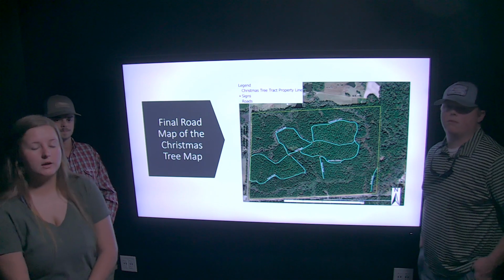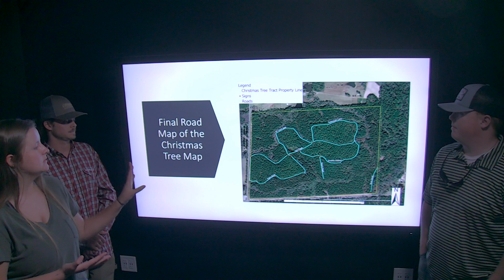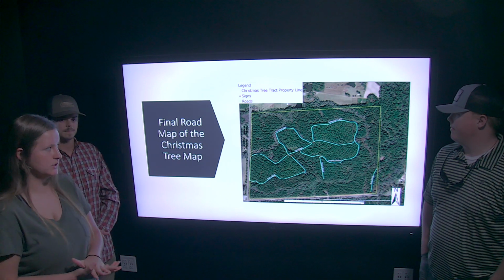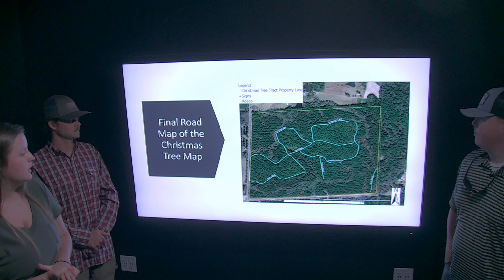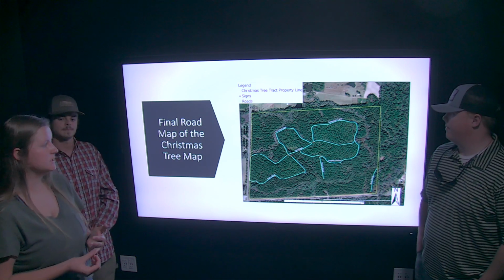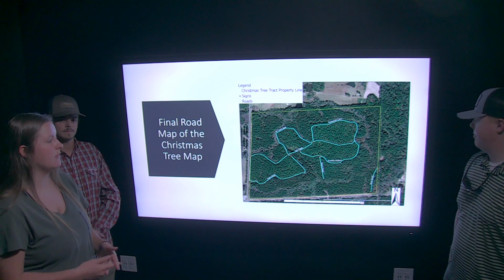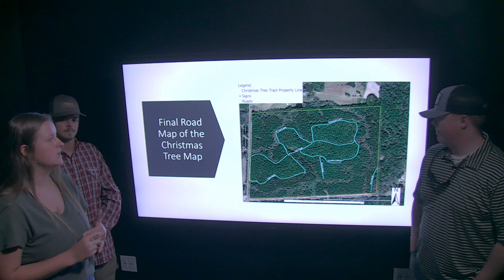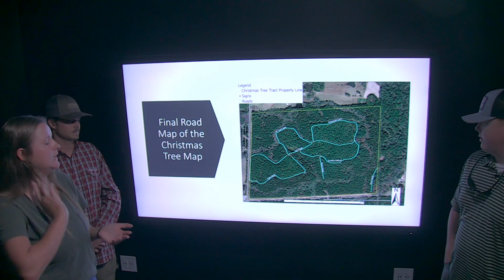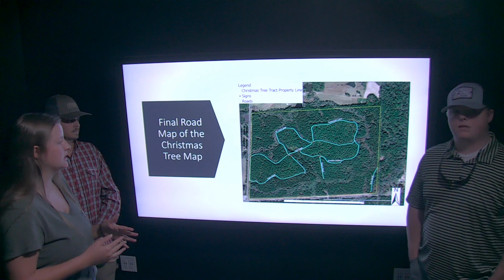This is the final product of the roadmap. Eventually, this final product will be printed out and placed in the ABAC School Forest classroom. Although it does increase the aesthetics, as they said earlier, it will also help with prescribed fire, timber inventories, and tours. It also would probably increase the deciding factors for future students.